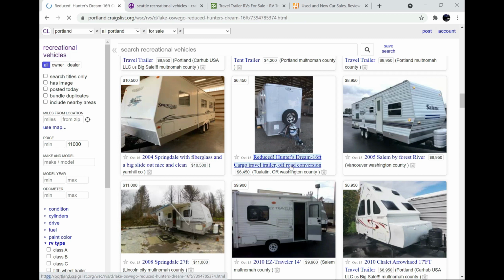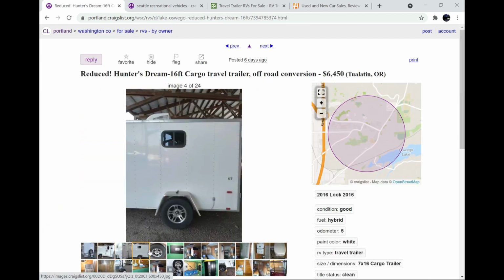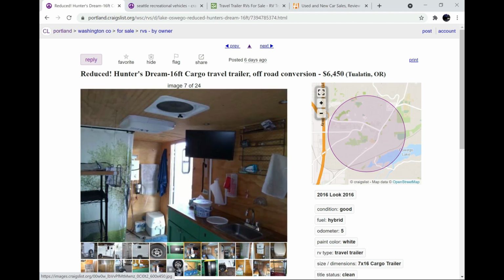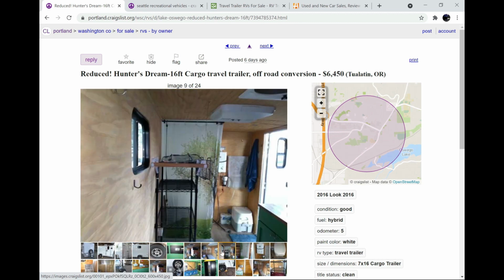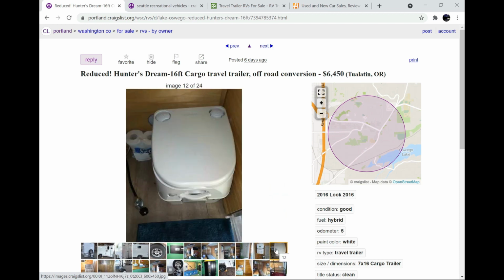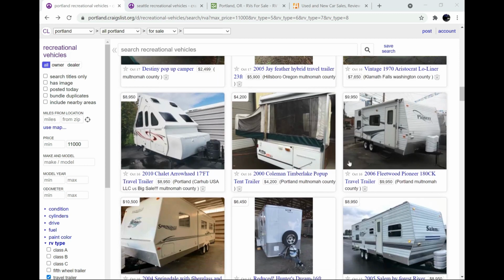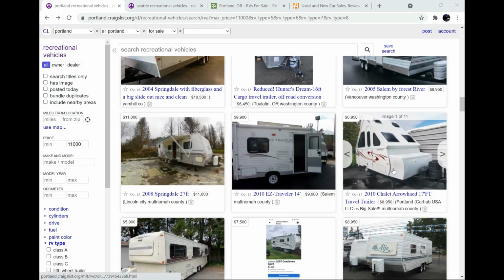Here is one they say is off-road ready for $6,450. Looks pretty good, but it will only leave us with $4,550 to spend on camping gear and a reliable four-wheel drive vehicle to pull it. There are plenty of affordable pop-up tent trailers, but they are not off-road ready.